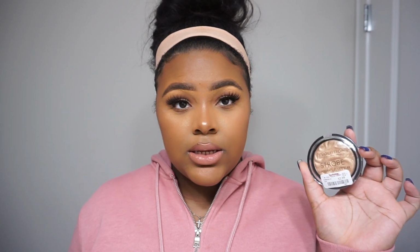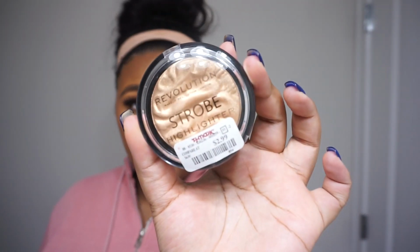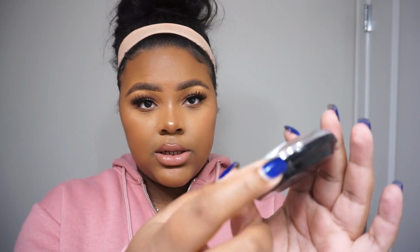And last but not least, I picked up this Makeup Revolution strobe highlighter. I feel like I used to have this, but I think it shattered, so I ended up throwing it away. It was $2.99. Y'all saw it in the video. I can't wait to use this. I should have used it today, but it was still in the bag, so I forgot all about it. Nobody has used it. It still has a little tape on it.